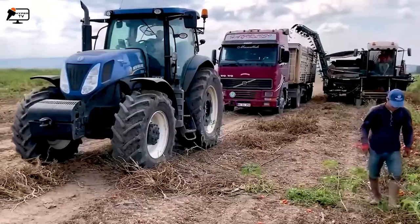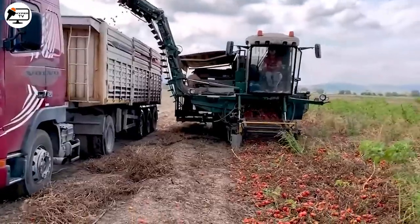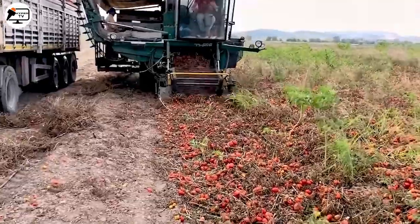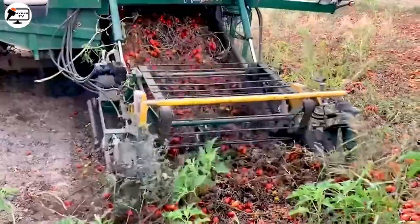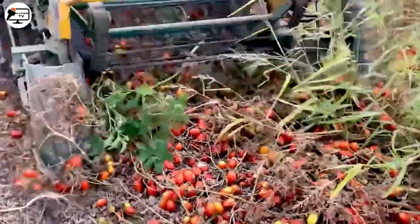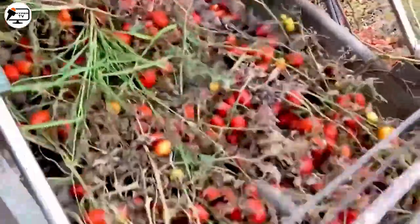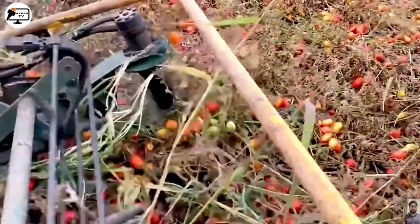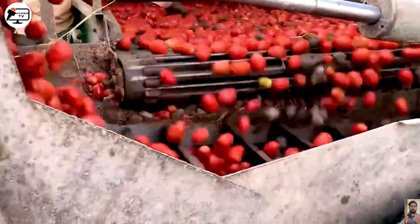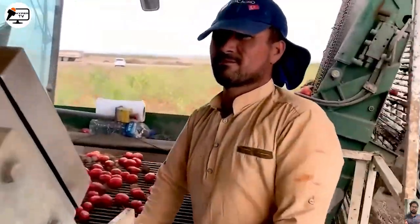Picture a vast field carpeted with ripe red tomatoes, a quintessential summer scene. In comes a harvesting machine, navigating through the dense rows of tomatoes, picking each one individually. After hours of operation, it leaves behind containers brimming with splendid red tomatoes, this year's record-breaking 16-ton harvest, a testament to a fruitful season and optimal weather conditions.